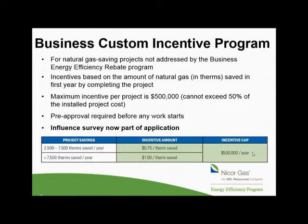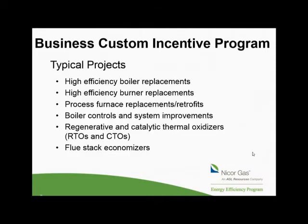So that's the overview of the custom program. Some of the projects which Norbert's going to dig into a little bit more, but this is a list of some of the projects that may be familiar to you, or if you're thinking about doing any of these, would be something to consider.